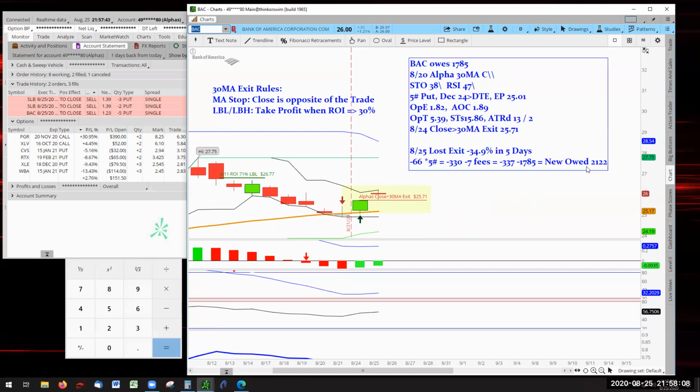Again, when you see these triple digits, you're going to be seeing these trades come over and over again until we're able to start grabbing some profit. Rocks become pebbles, pebbles become profit, profit does payback. Okay, that concludes the alphas. Let's flip over now to the Tigers.